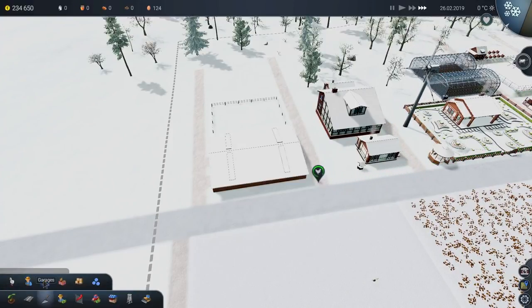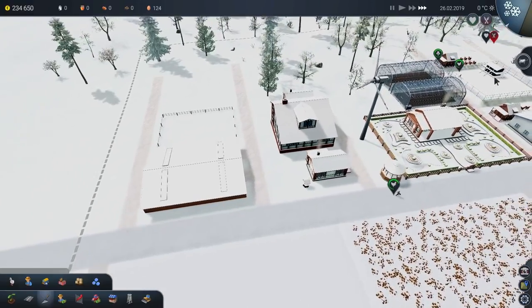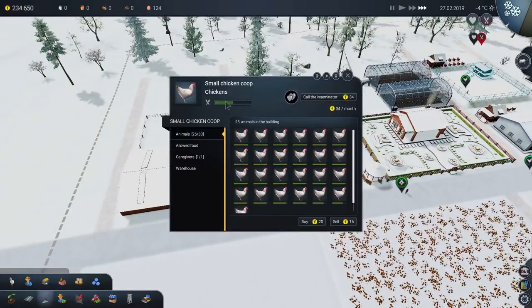Do I not need something to turn milk into something else? Low amount of food and animals building. Which building are we talking about? That one. I think that's okay, isn't it? That's an okay amount of food.